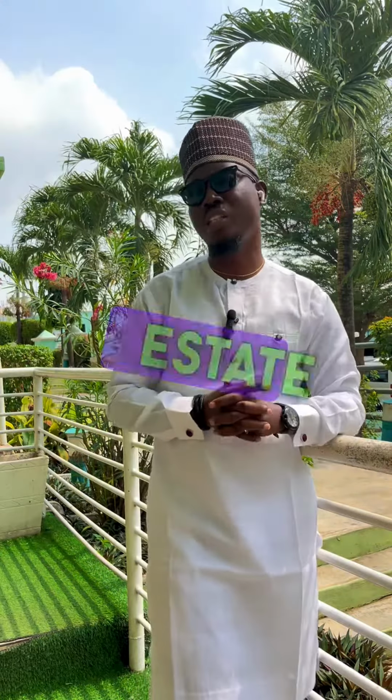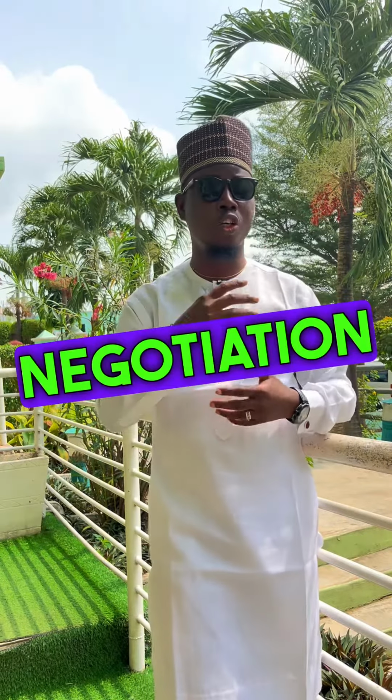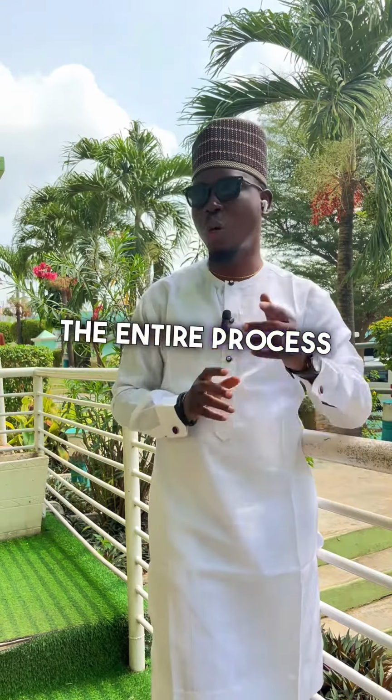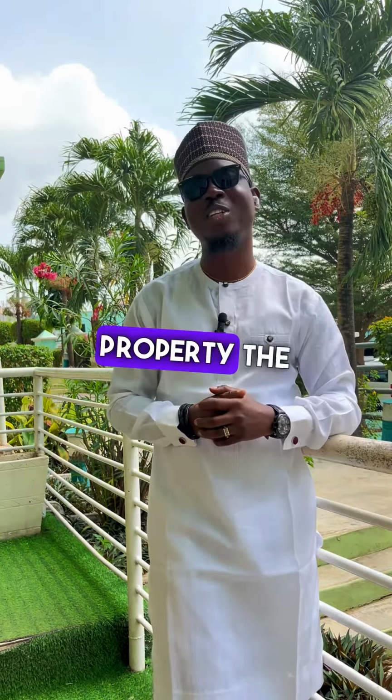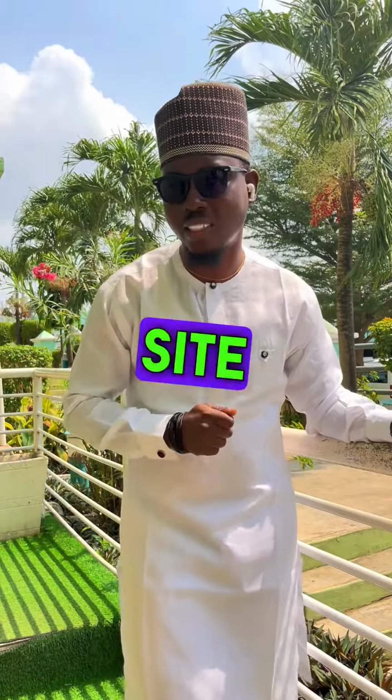Second, get a reliable real estate agent who can navigate the buying process with you, negotiation, paperwork, and also guide you through the entire process. Someone like Mr. Property, the property. Third step is going for a site inspection.